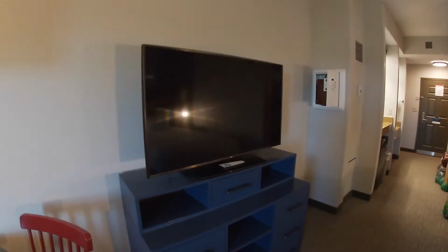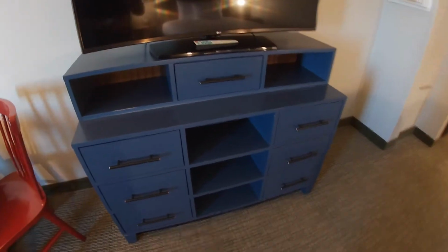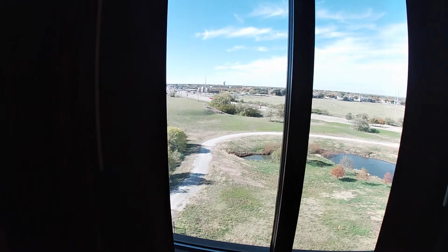There is a television here. Looks like we're going to have 7 drawers and some extra storage shelves there. Let's take a look outside and see what our view is.